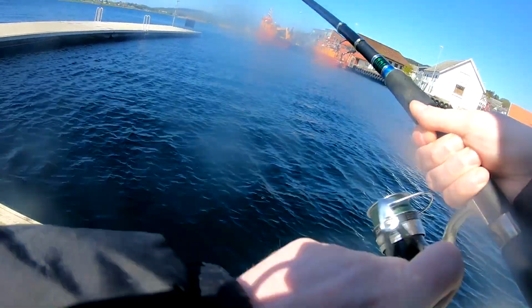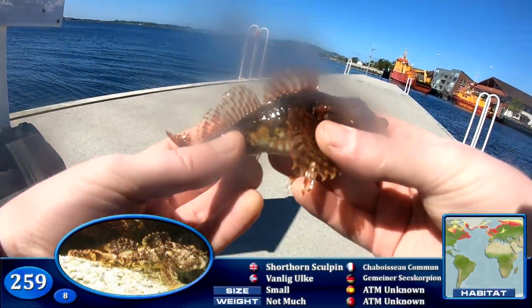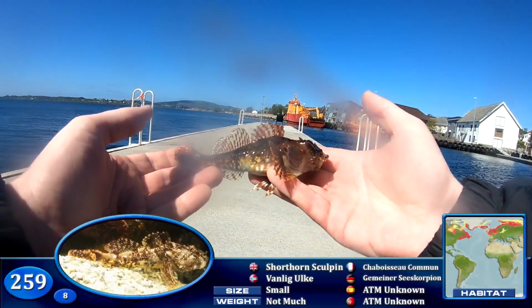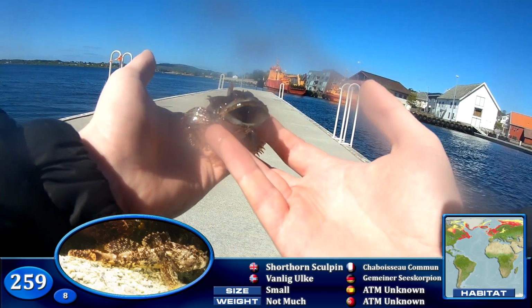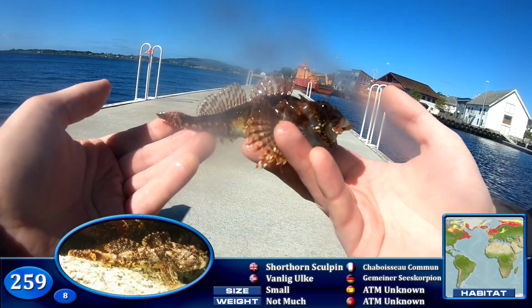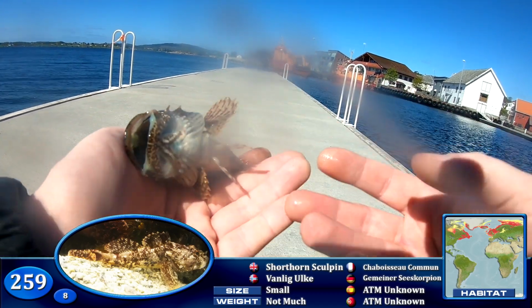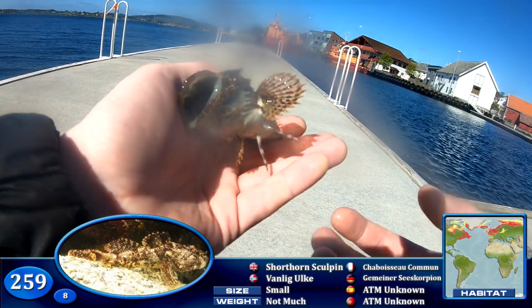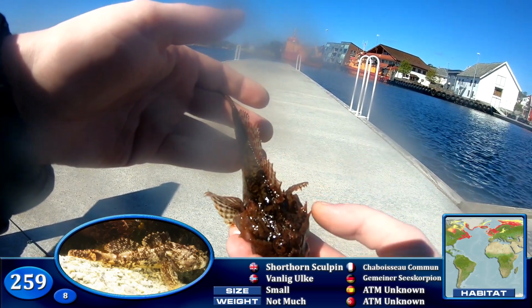And they usually don't get very large. There was a lot of them here actually, and I also caught another short-horn sculpin, bullhead. They're pretty beautiful, these fish. I like the colorations. It doesn't really show that well on camera, but when you pull them up, they're red and blue and green. They can be all sorts of different hues of these colors. Not so much green, but a greenish hint to it. This one was pretty brown and reddish.